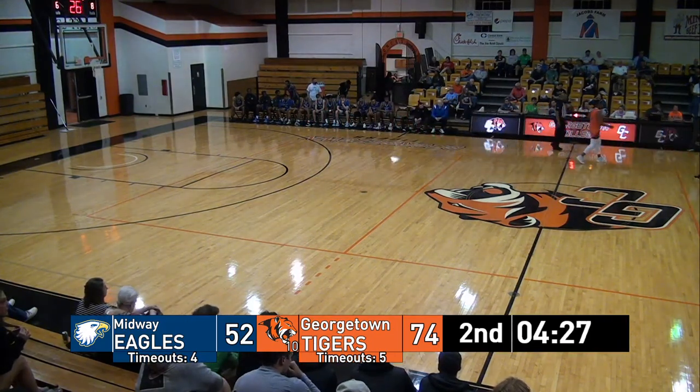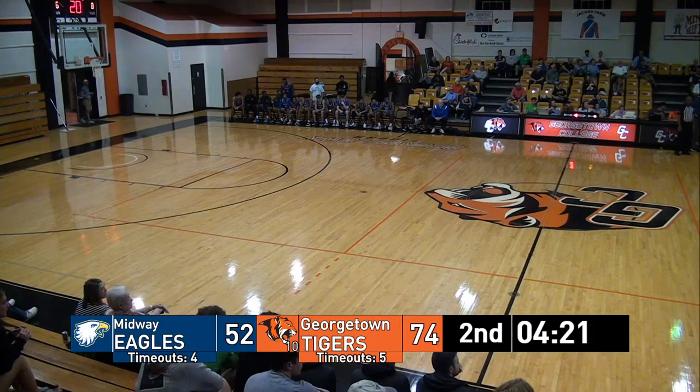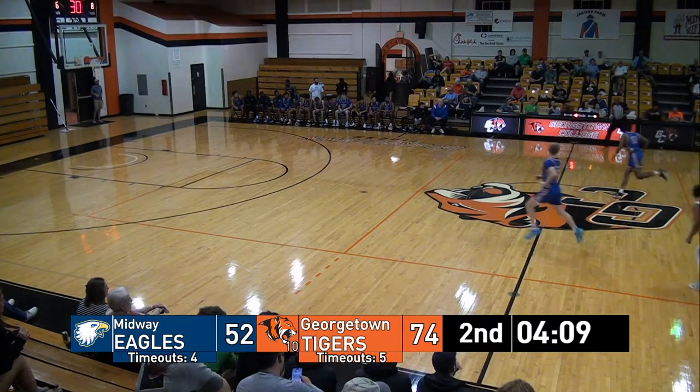Tigers ball. Spikes walks it up the floor. Screened by Johnson. Spikes navigating. Kicks to Omer. Omer to Johnson. Back to Spikes. Back to Johnson. And poked away. Turnover.